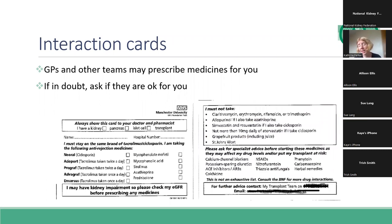So this is what we currently give to our transplant patients, but I think we need to adapt it and use it a bit more widely for some of our other kidney patients as well. It's a little interaction card, the same size as a credit card. We give it to all our transplant patients before discharge, and they can carry it around with them. This seems to work really well, because we've put our contact details on there, and patients can ring us up if they're concerned about particular interactions. We also get GPs ringing us up when the patient's sat with them, because it might have highlighted specific antibiotics that might not be appropriate for them.